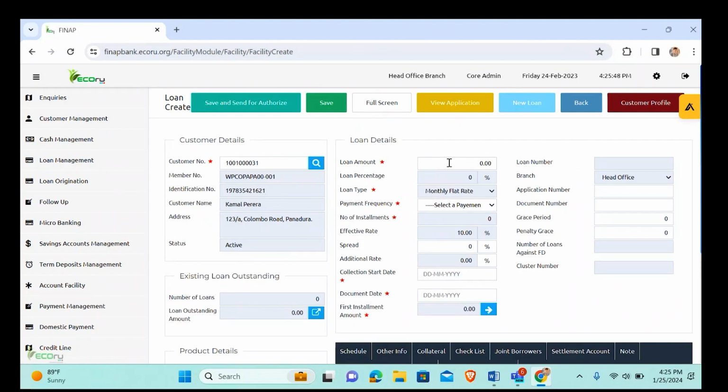Here you can set up the loan amount by deciding with the customer. You can sit with the customer and see how much the person is requesting for the loan, and then we can decide how much we can grant, and then we can type in the loan amount. And the interest percentage is already set up with the loan product creation, and the loan type has been set as monthly flat rate.